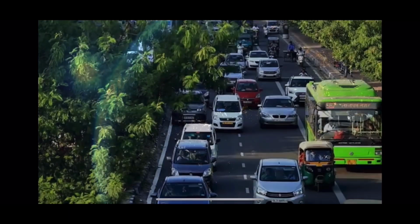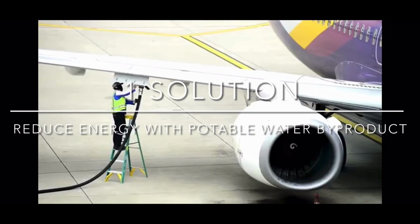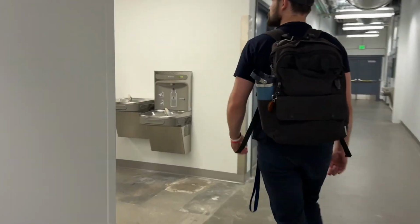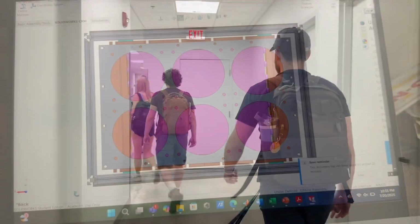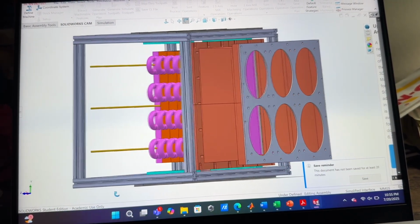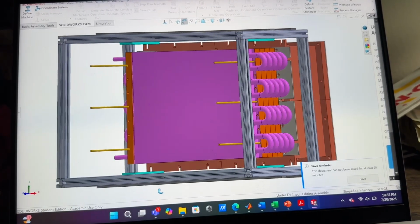What if I told you there was a single solution that could aim to both reduce energy consumption and provide potable water as a byproduct? Our team, the Desiccats, has been working on this solution for the past 12 weeks. In collaboration with Georgia Tech's Energy Innovation Lab, our team has put together a prototype. This is the HYDRA, which stands for Hydroscopic Dehumidification and Recovery Applications.